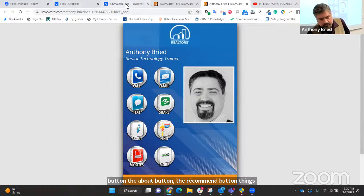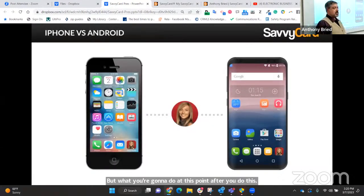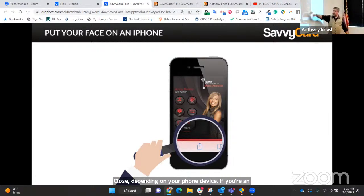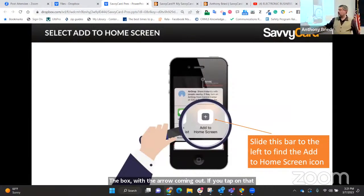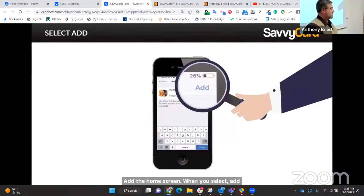What you're going to do after this is make this look like an app on our phones. Now, anybody know how to make an app on their phone from a website? Save the page. Depending on your phone device, if you're an iPhone user, anytime you have the web open, you'll notice some icons at the bottom. One of those is the all important share button, the box with the arrow coming out. Tap on that, choose add to home screen from the menu, and it will show your name. All you do then is hit add.